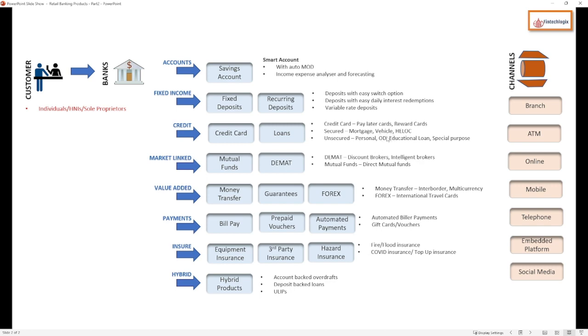Right, there have been new products innovated in the space of overdraft, educational loans, and even a lot of innovation in terms of special purpose loans. So it might be for different purposes, right from your marriage to travel, right? So a lot of customization is happening in terms of special purpose loans.